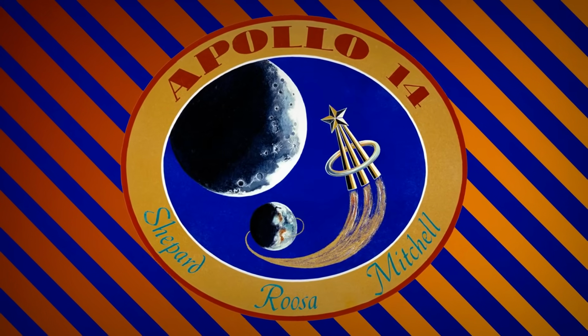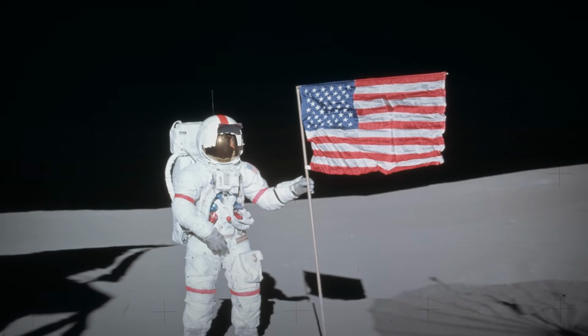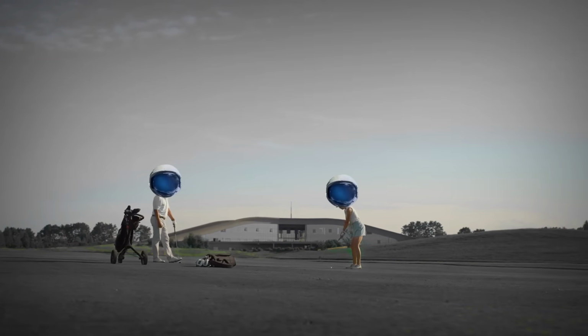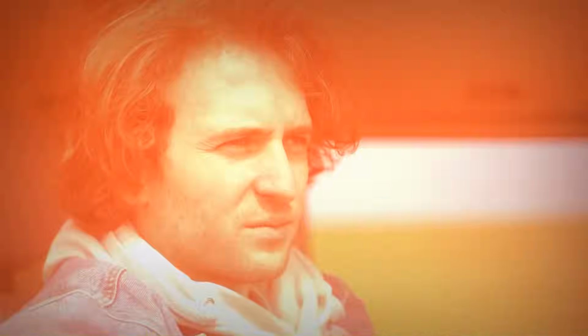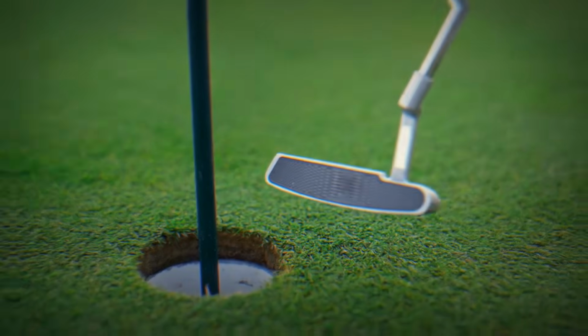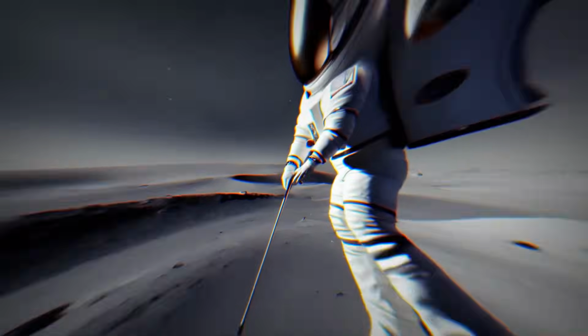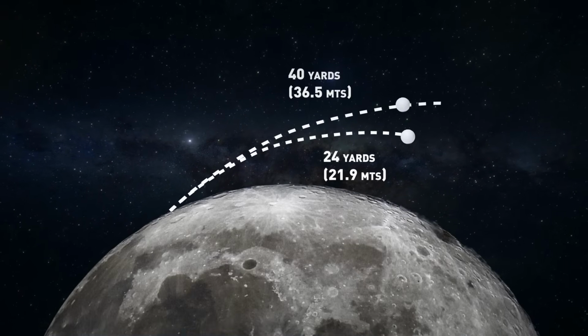During the Apollo 14 mission, he took a break to showcase some spacey golf skills for everyone watching from Earth. After his first shot, he excitedly made another. For him, it seemed the ball went forever and ever. Let's dial back to reality for a moment. Thanks to the research by the United States Golf Association, or USGA, we've got some numbers. They found that Alan's first moon ball traveled 24 yards, and his second stretched for 40 yards.